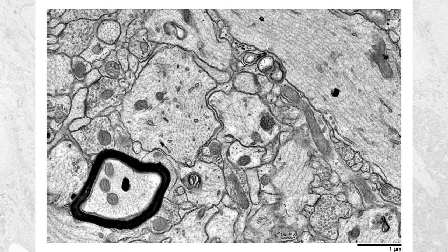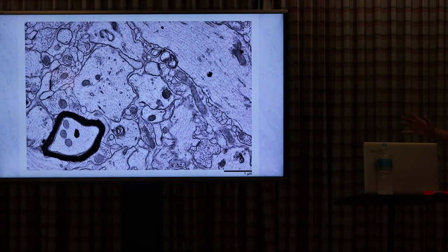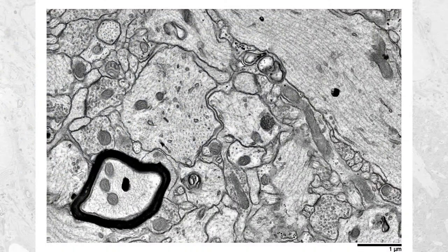And I imagine this makes zero sense to pretty much any of you, right? So we're going to have a short course in how to interpret electron microscope images of brain tissue. Are there any questions at this point, by the way? Any questions so far? Nothing? Anyways, all right, so you start with this. One of the more salient features in this image is the mitochondria.